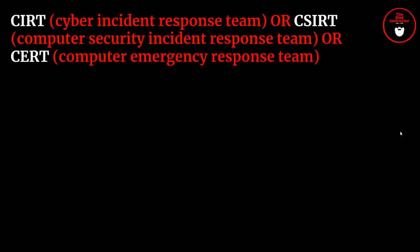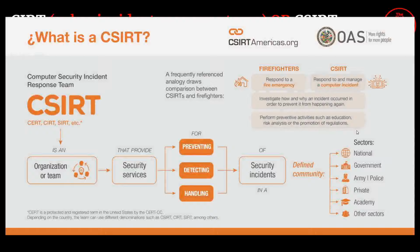All right. Talking about fun acronyms, you have CSIRT, CIRT, or CERT. Can you Google and find specific differences between these? Absolutely. Realistically, all three of these terms, whether it's cyber incident response team, computer security incident response team, or computer emergency response team, on Security Plus just mean the cybersecurity or security first responders. First responders is another word that might pop up on your exam. I borrowed this screenshot from ccertamericas.org, but I like that they bring up firefighters. When you think of first responders, you're thinking of firefighters, police, EMT.